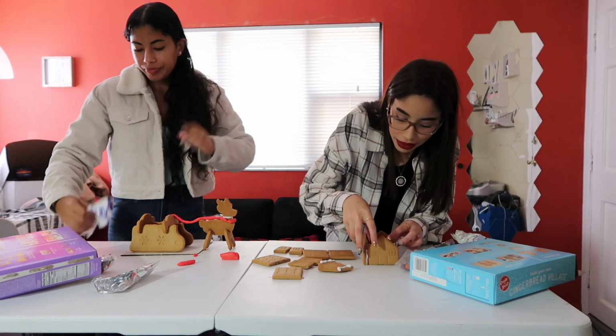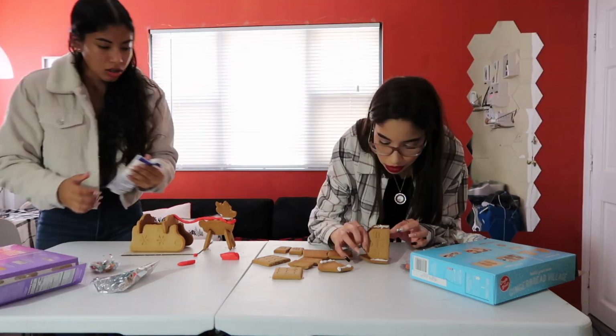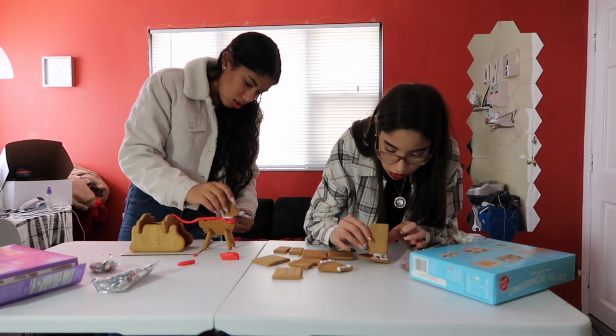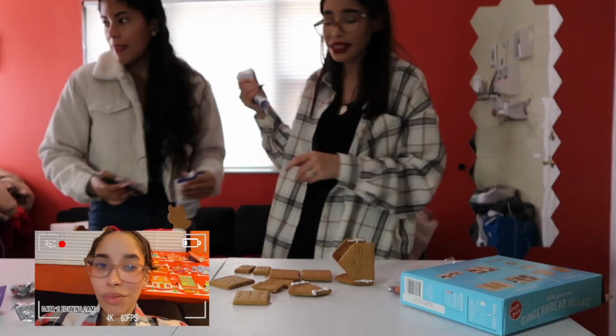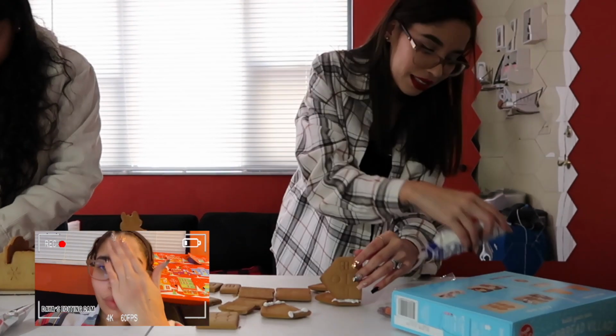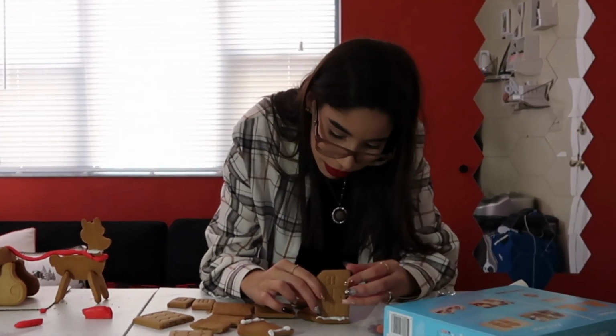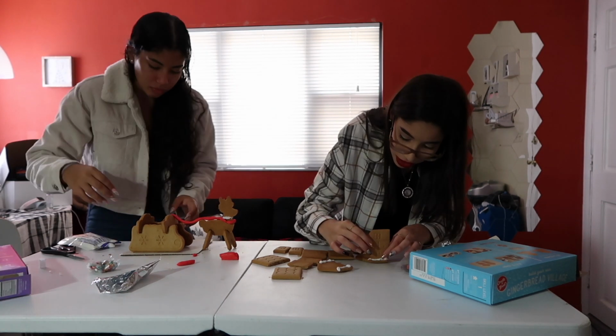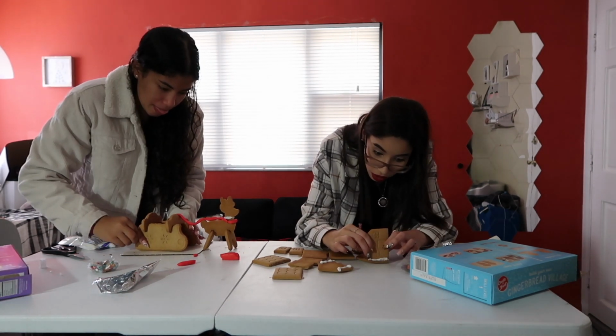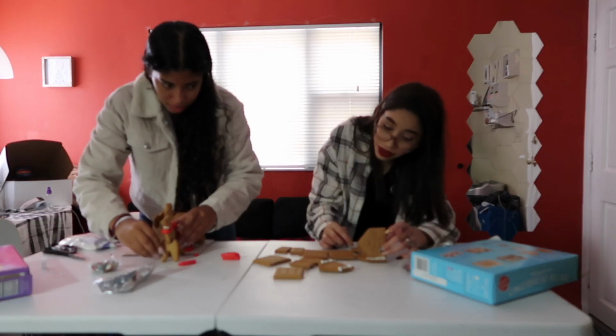Okay, we gotta improvise because my house is falling. We're gonna have to put it like this. Rudolph the reindeer. This house is not staying up. Oh, this one already fell.